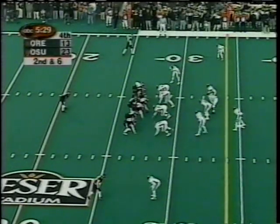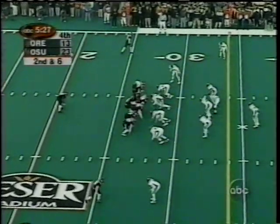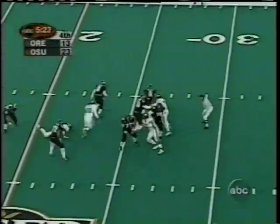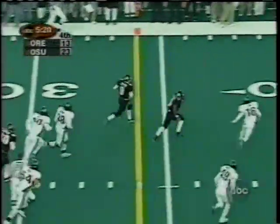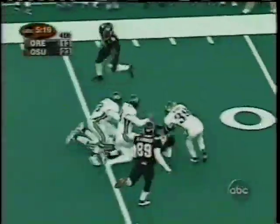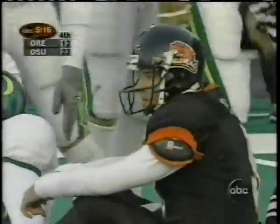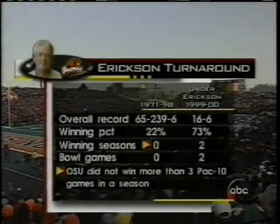Second down and 6. Jonathan Smith. A lot of wide open space in front of him. Wraps both arms around the ball. And the quarterback, who doesn't like to run, can't run very fast, picks up a big play there and a first down for the Oregon State Beavers.